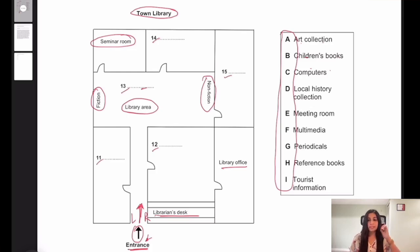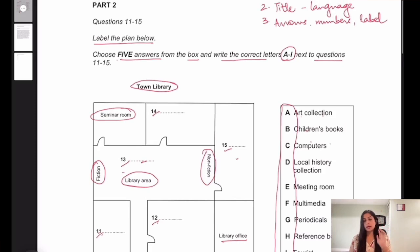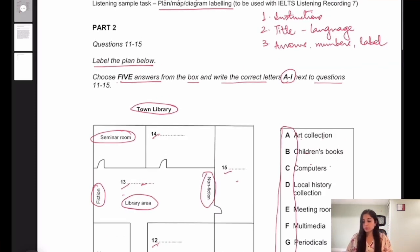So please listen to the audio carefully. The answers will appear in the same order. So you'll get the answer to the 11th question, then 12th, then 13, then 14, then 15. Okay, this is the order you'll hear the answers in. So keep that very clear and be mindful of it.